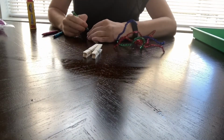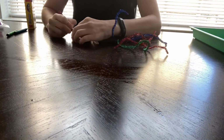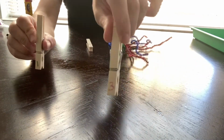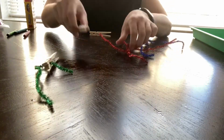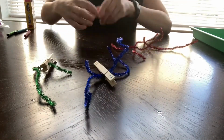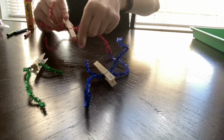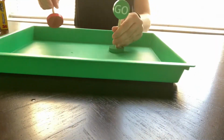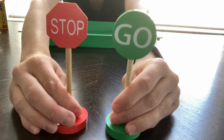Here you will see I took 3 clothespins and I numbered them 1, 2, and 3, and I also numbered them by color. Then have your child take the pipe cleaners and clip the color and corresponding number for each one. So there's 1 green, I clipped 1 green. Then there are 2 blue, I clipped on 2 blue. Lastly, the number 3 is in red, so have your child clip on 3 red pipe cleaners. This is great color, number sorting, and fine motor skill. Make stop and go signs to teach your child that green means go and red means stop.